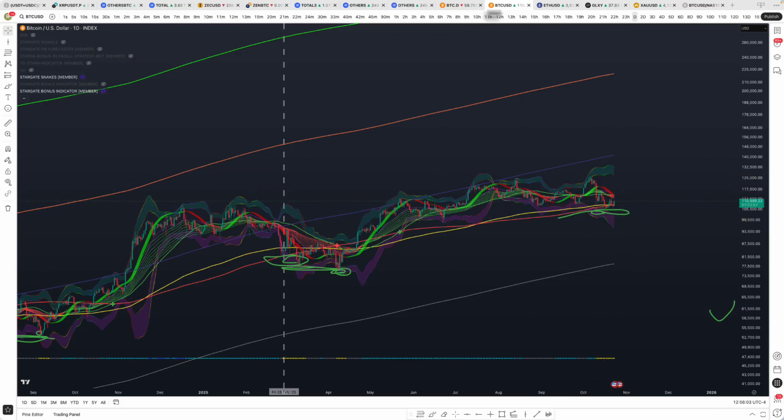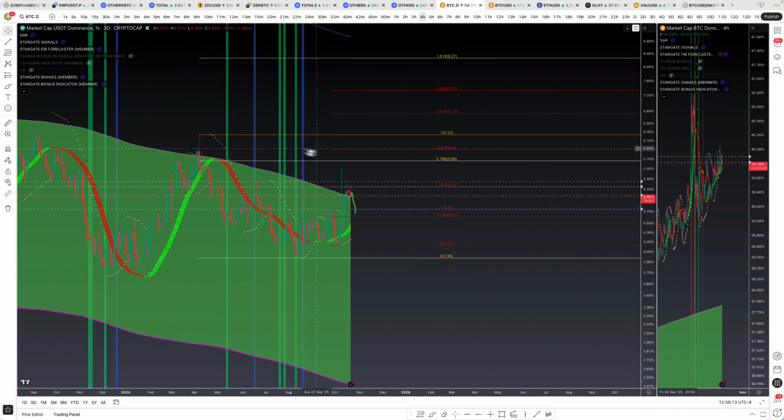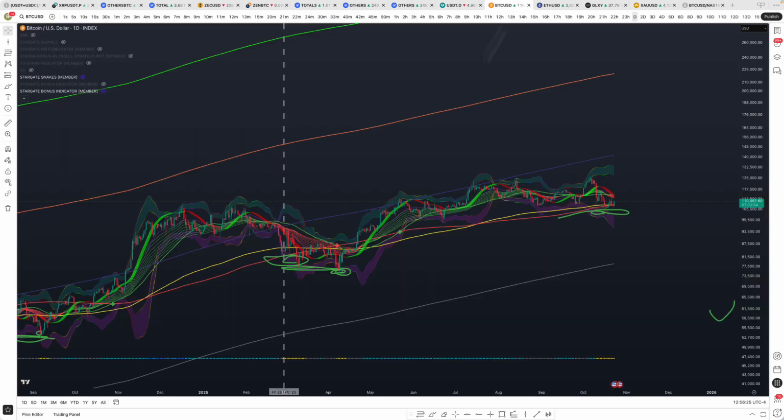Now let's go into Bitcoin dominance. Actually, one thing I covered in the video yesterday was USDT dominance. So we wanted to see this get back into the belly of the beast, because we had said back here in April 2025, that was the last time we poked our head out. But when we came back in, that was the bottom of Bitcoin back here in April, right at this moment. And we did it again. So you can see that.